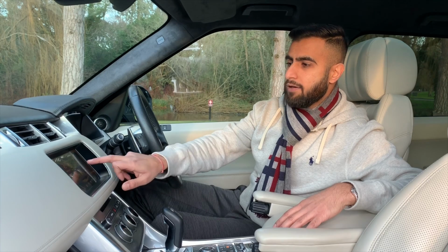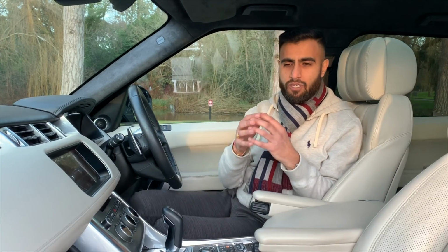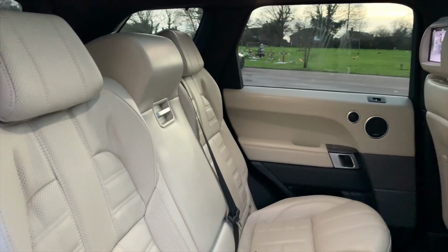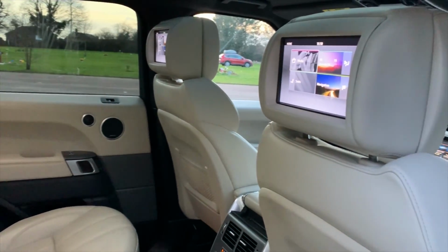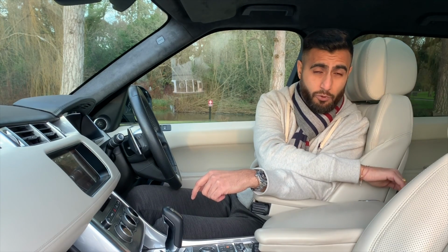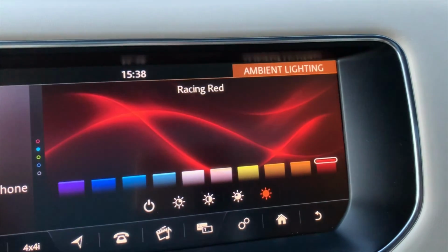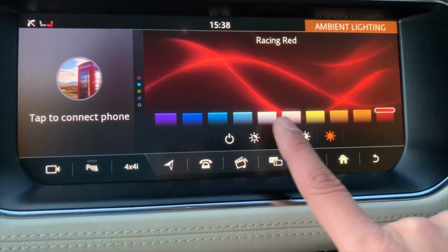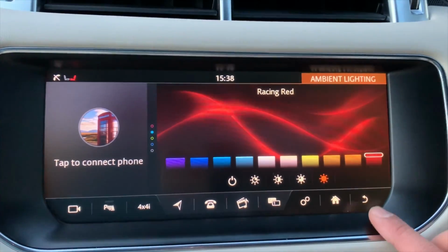I can also go and click Rear Media. So part of the autobiography, you can have an optional extra, which is the Rear Entertainment package. Meaning I've got two 10-inch screens behind each of these headrests. I've got USB charging points, I've got an HDMI charging point at the back. So if you've got children or even adults, in fact, in the back, they'll have enough to keep them entertained. I can also click on ambient lighting, and when I do that, I've got a choice of 10 colours which range from purple, green, blue, red, yellow, which is really nice, and it just gives that really nice feeling when you're driving in evenings.